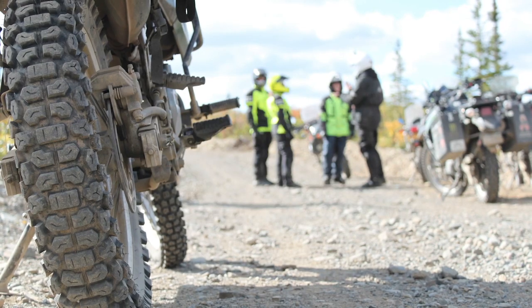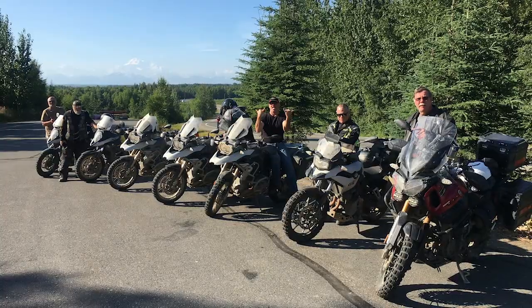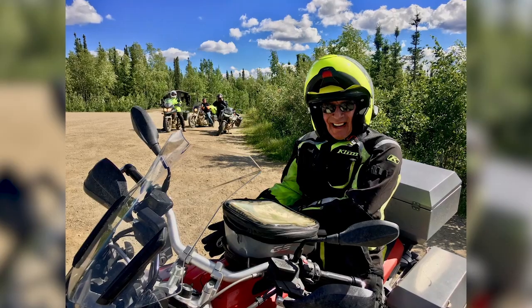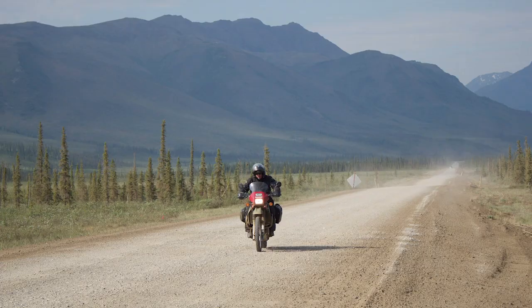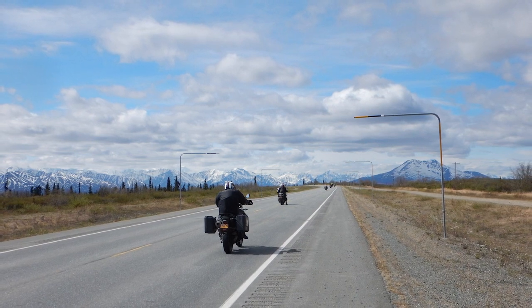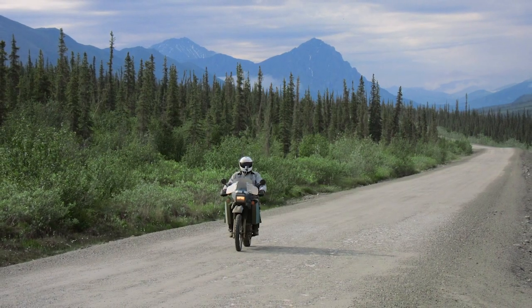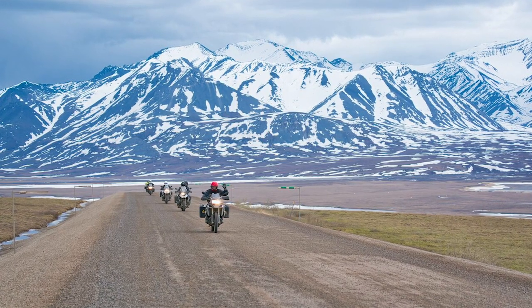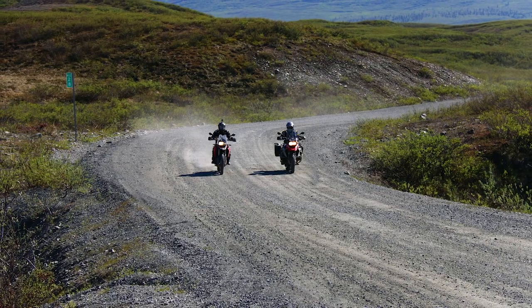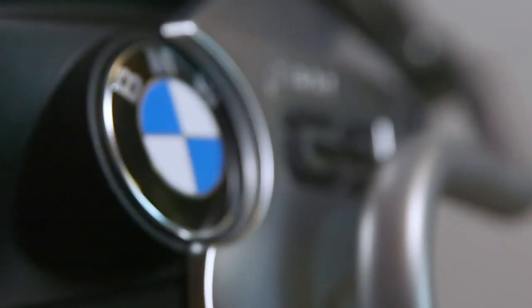If you're on our organized tour, no problem. We have a support vehicle with spare gas, and we stop at a pretty lunch spot and we top everybody's gas off for that day. But whether you ride with us or ride on your own, we prepare those bikes so that you'll accomplish your ride. The Dalton Highway is unique, and it's made of a calcium chloride that eats into your motorcycle. Once it comes off the Dalton, it's never quite the same. It's never new again. Consider renting one of our motorcycles for the Dalton Highway.